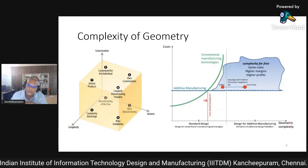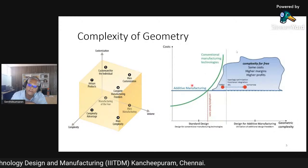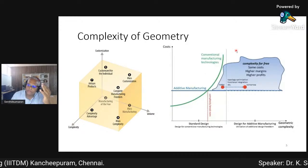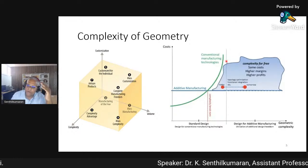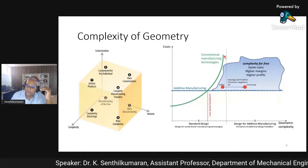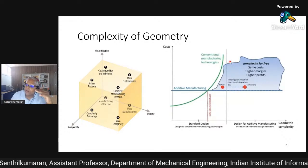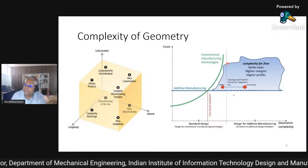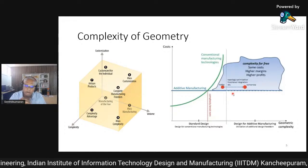And you can see that the conventional manufacturing, as shown in the green one, increases over the complexity. So the cost goes up and goes up as the complexity increases beyond a particular point. Now it becomes a little bit asymptotic at this particular point. Now the design for additive manufacturing, because it has lowered the cost, the cost remains almost nearly the same for any increased amounts of complexity with the design or the geometry or the part.